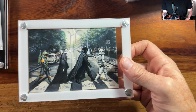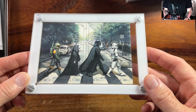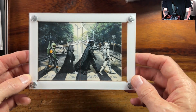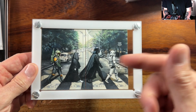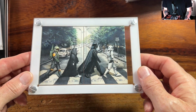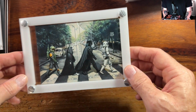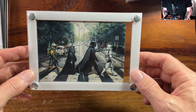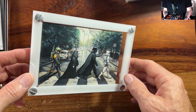That Cantina Band one is one of my faves, but this is the Abbey Road album cover by the Beatles, of course, a la Star Wars. So you got Boba Fett, you got the Emperor, you got, of course, Vader, and then you've got a Stormtrooper. This is by my dear friend Gary Cazelli. Now, this is also a puzzle sketch, as it's 2 sketch cards put together. I don't have a frame that fits this perfectly, so I kind of had to improvise.